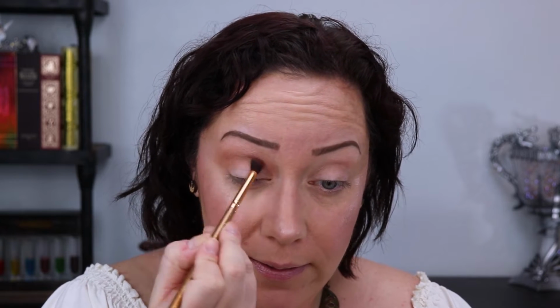And I'm gonna bring it up a good bit and just really blow it out on the outer portion. It's just a really light kind of peachy tan shade. Okay, and then using a smaller blending brush, I'm going into Gravity. And again, I'm just gonna follow the crease, but stay closer into the crease area, just to work on deepening it up a bit. But again, I don't want this look to be super heavy. I want it to be kind of light.